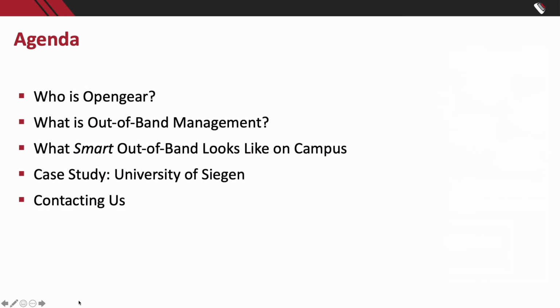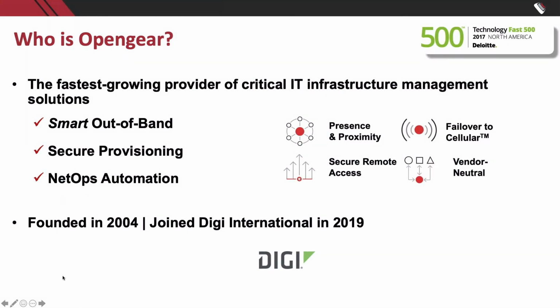So here's a quick agenda of what we'll be discussing today. Right after this slide, I'll give a brief introduction into OpenGear if you're unfamiliar with who OpenGear is. I'll then talk about what out-of-band management is. We'll talk about an application of smart out-of-band deployed in a campus setting. And then Dirk Schuma is going to present a case study on the University of Siegen and how they deployed our smart out-of-band solution on their campus. And then lastly, I'll include a slide for how you can contact us if you have further questions you'd like to ask us.